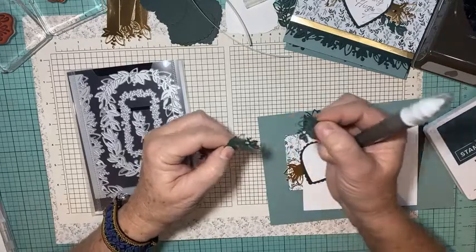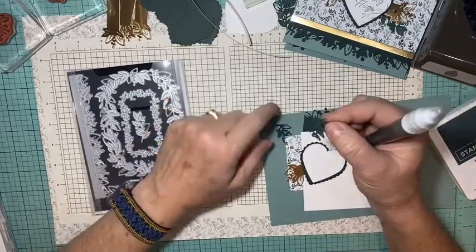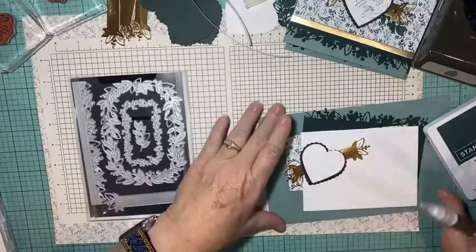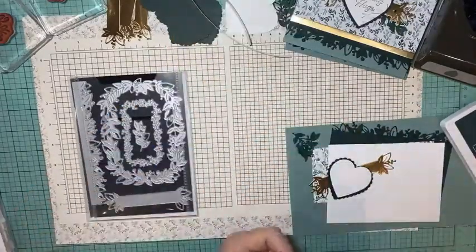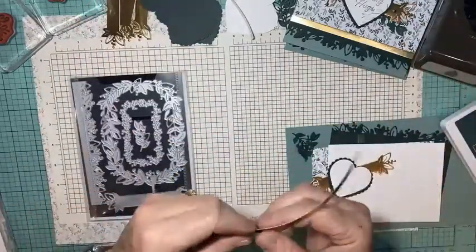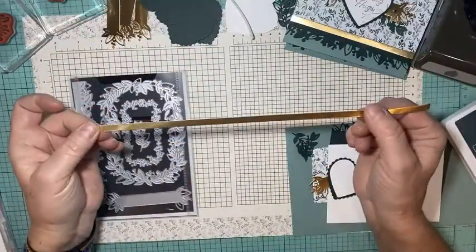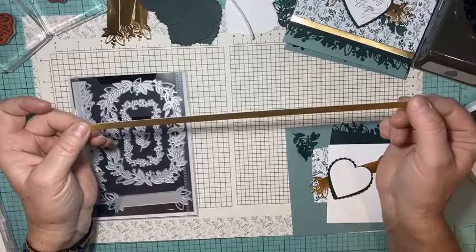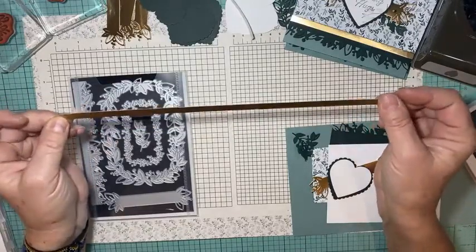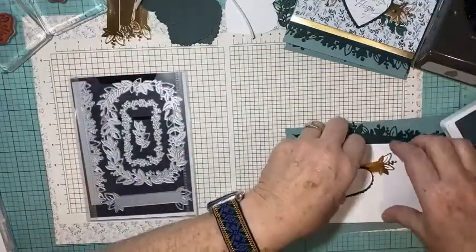But there we go. So I have this really thin, pretty cotton paper with those two little sprigs there. Okay. And then I think last, and we'll see if I need more pieces later, it's on my table here, I have a 1/4 inch strip of that really pretty gold paper that's in the mini catalog right now. We'll need that too. Okay, so let's start with stamping.